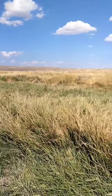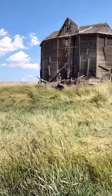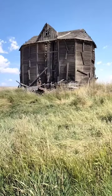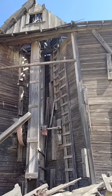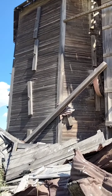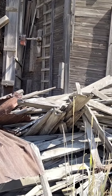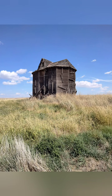Jeepers Creepers vibes out here. The old grain silo. It's a pretty interesting building in there. I didn't go in there, but I did climb up to the bottom and kind of snoop around, and yeah, I'm not really sure what this was. Maybe some kind of harvesting machine, or I don't know.